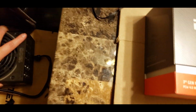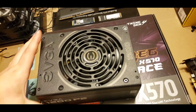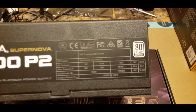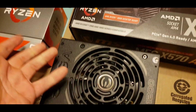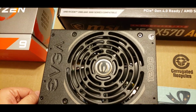Here's my power supply. This is a very big power supply, very beefy, very heavy. This is the EVGA Supernova 1200 watt, and this is a platinum certified power supply. So very efficient, very nice. I think I got this one maybe a year ago. I had the gold edition before that, and actually the one I had previously was the 1300 watt.